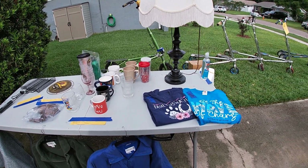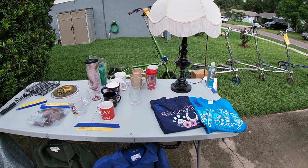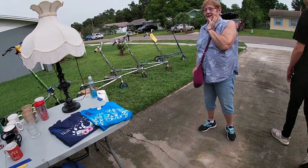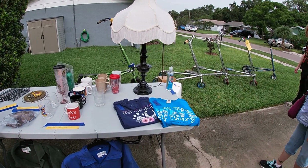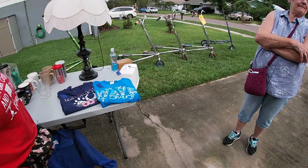I'm asking for free. Okay. The front tire's got the tube. I got you. And I'll sell those as a unit for $100. I'll sell all three of those as a unit for $100. Oh wow. Okay. They're a lot of fun, and they all work.